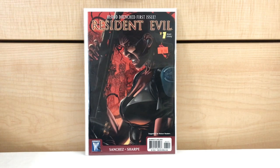A few months ago, I had shown off the not for resale promo variant of this #1, and ever since then, I've been on the hunt for this 1 in 10 variant. And I came across this for $10, and to me, this was a great price. I was all over it. It seems that this particular store has a lot of back stock that they're just now putting out, and I was able to grab this one for 10.